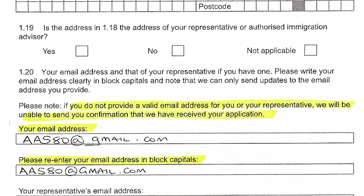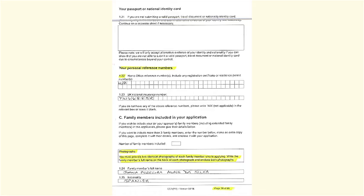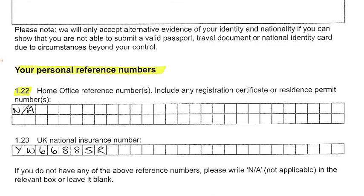The email address is important at the bottom because if you don't provide a valid email address for yourself, the Home Office won't be able to send you confirmation that they've received the application. And equally, it's important that you check your emails at regular intervals and respond to any requests for information. Page 18 of 85, the relevant section is 1.22, your Home Office reference number if you already have one, and your UK national insurance number.